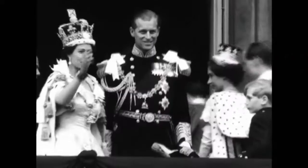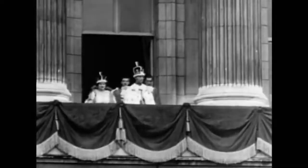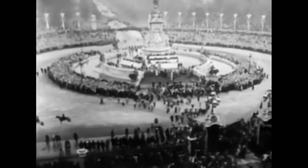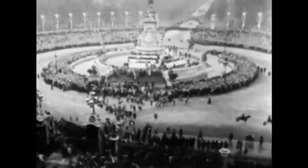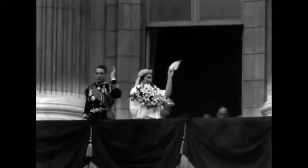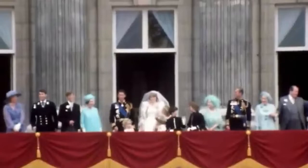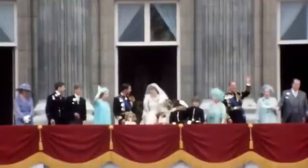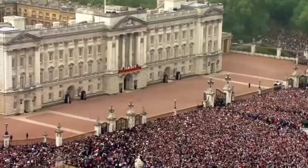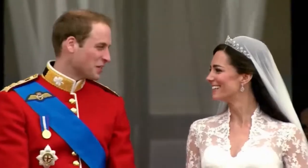This stone platform has become the place where we welcome new monarchs and celebrate royal marriages. On this balcony, some traditions have been shaped by popular demand. Prince George of Kent and Princess Marina became the first royals to wave to the crowds in 1934. And in 1981, Prince Charles and Princess Diana bowed to the crowd cheers and became the first newlyweds to kiss on the balcony. A tradition that continues today.